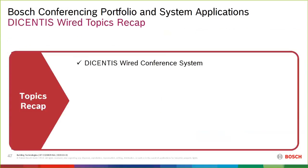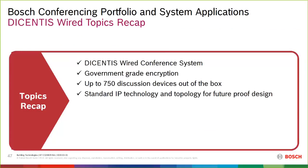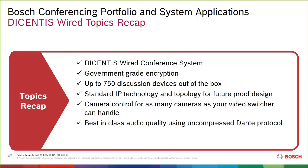So to recap, in the wired system, you know, very government-grade encryption. You can have 750 devices right out of the box. We're using completely standard IP technology and topology for future-proofing, but we have it highly encrypted and secure. So we get to choose what you see and don't see on that network. Camera control for as many cameras as your video switcher can handle, and we're going to look at cameras next to talk about that. And best-in-class audio quality using uncompressed Dante protocol. You could say that's my opinion, but I certainly stand by that and believe that. It really does sound phenomenal.